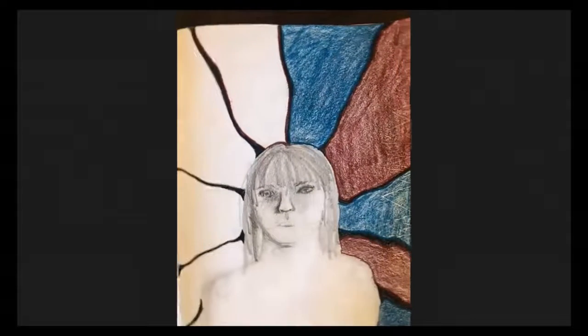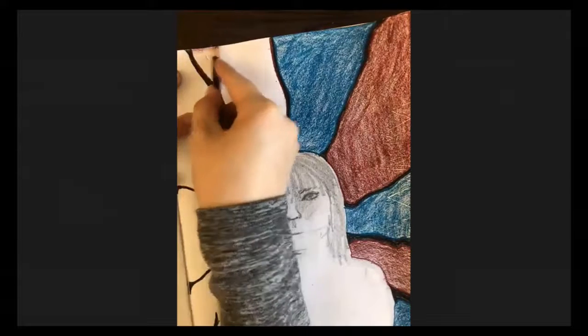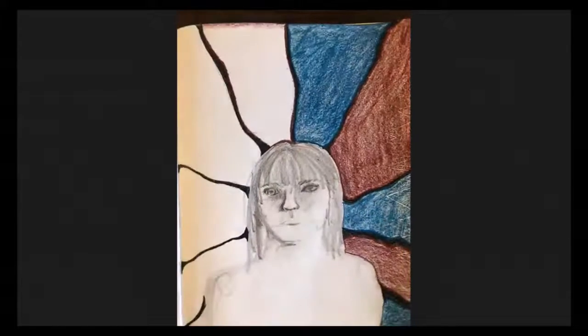Everyone's still doing all right? Okay, I just unmuted. I'm sorry. I need help. Cat. I have really bad pencils, so I was using rubbing alcohol to blend them, and I spilled it on my paper, so now I don't know what to do. Oh no.